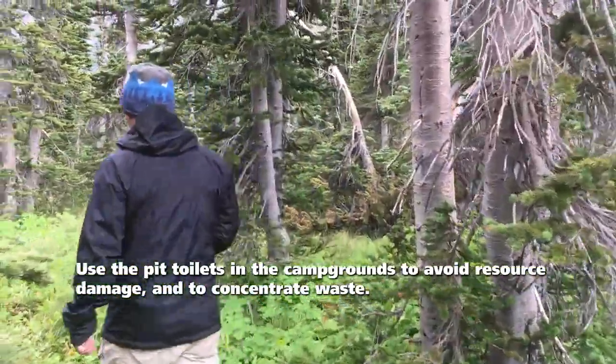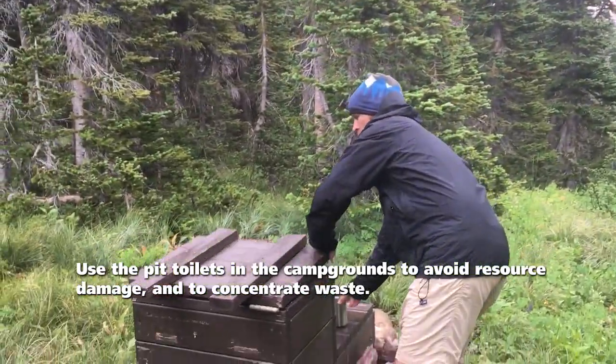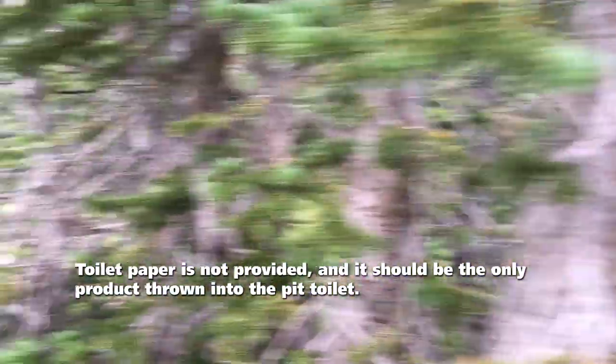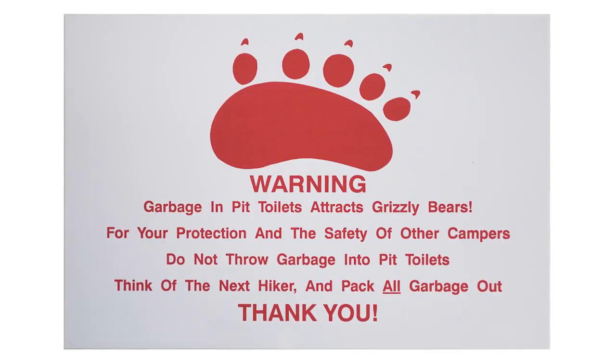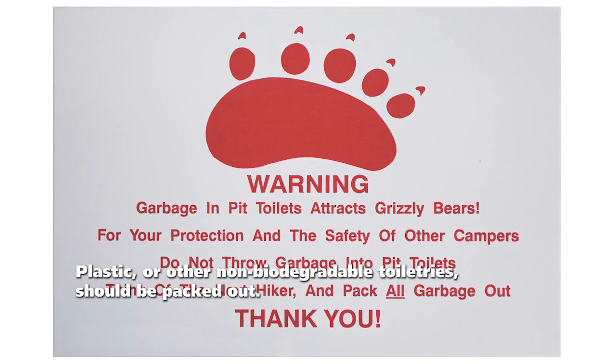Use the pit toilets in the campgrounds to avoid resource damage and to concentrate waste. Toilet paper is not provided, and it should be the only product thrown into the pit toilet. Plastic or other non-biodegradable toiletries should be packed out.